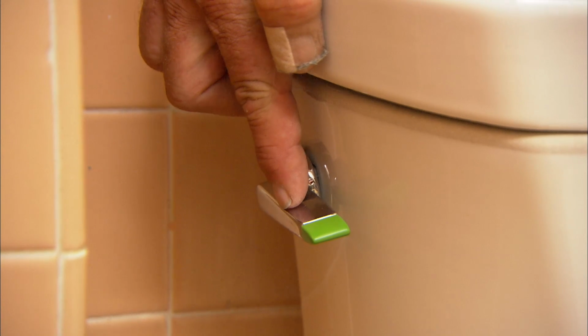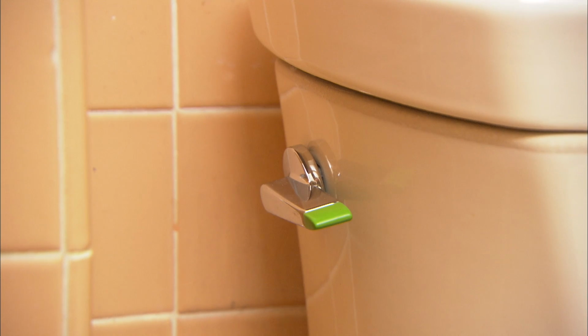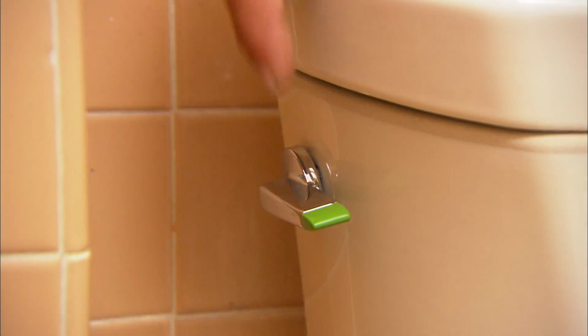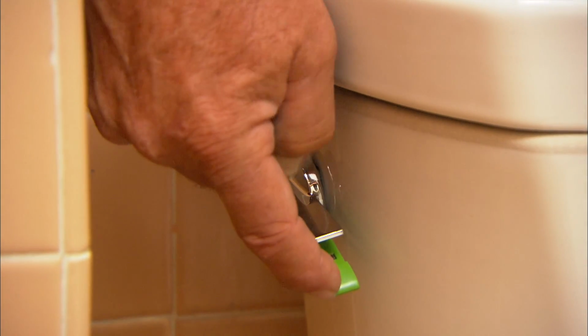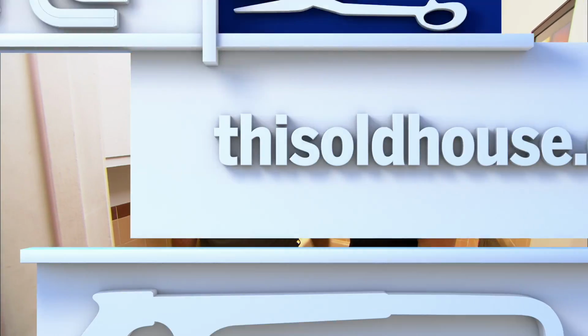Now the chrome, if you hit that, it's going to use 1.6 gallons per flush. That's about half of what you used before. Great. But the green one, if you're using liquids only, you flush that, it uses 1.1 gallons per flush. That's about a 70% reduction in water. Incredible. Pretty good, huh? Thank you.